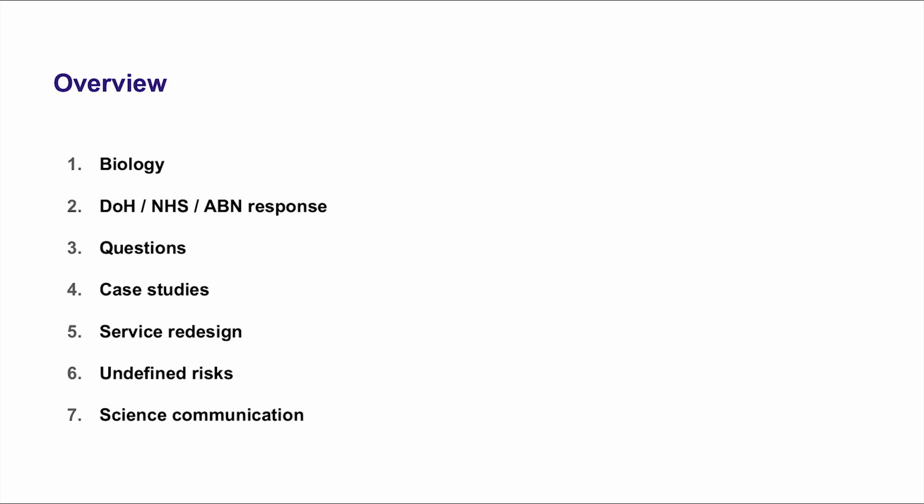So this is the overview. I'm going to just go through the biology, the Department of Health and NHS ABN response, specific questions that have arisen. I'll go through a few case studies, the issue around service redesign, I'll go through undefined risks and then science communication.